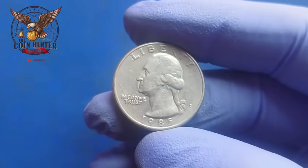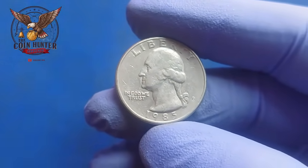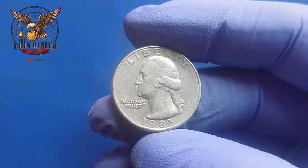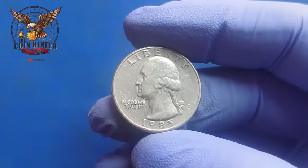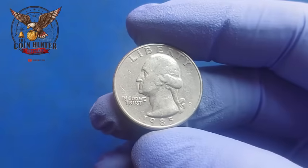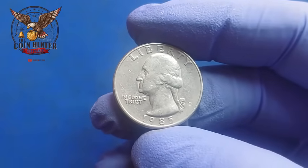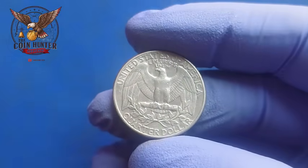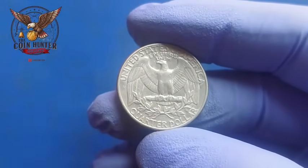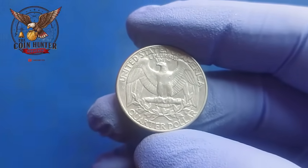In 1998, it sold for $89,000. Then in 2005, it brought $430,000 at a major auction. In 2012, it was sold privately for $1.80 million, and by 2018, another private sale saw the coin change hands for an absolutely stunning $6.3 million.